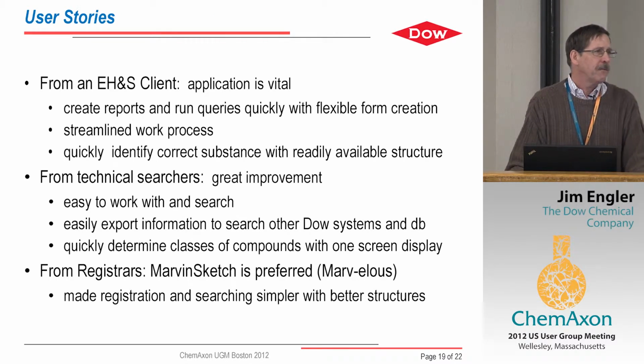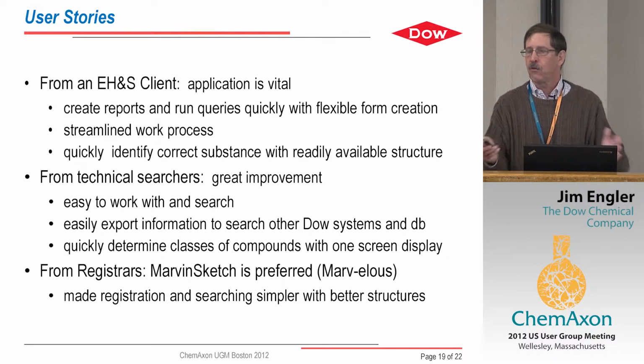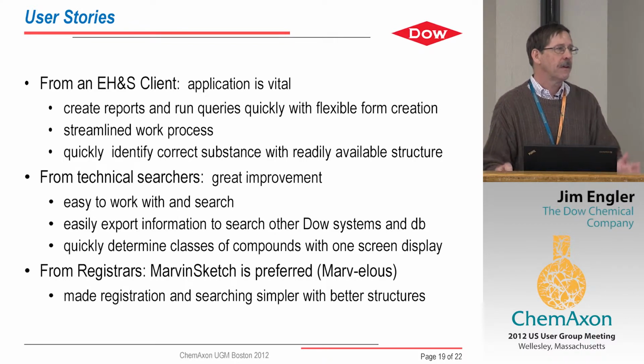Our clients have been very happy. I mentioned EH&S. There's a regular connection between the registry database and the EH&S database so that they can make sure that they always have the latest up-to-date information about the chemicals that are important to them. They were very frustrated in the past because their reports did not include structures. They're thrilled now that they do.